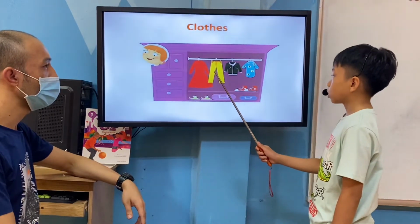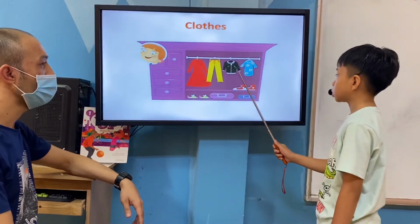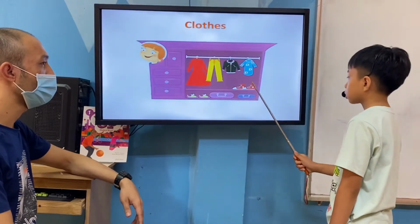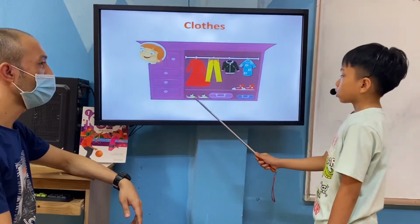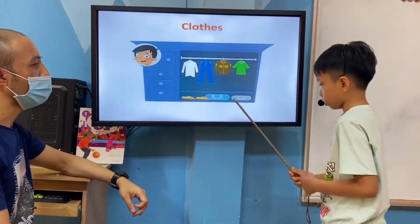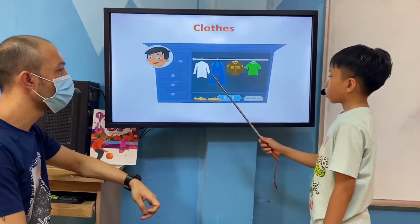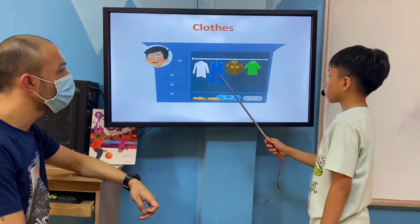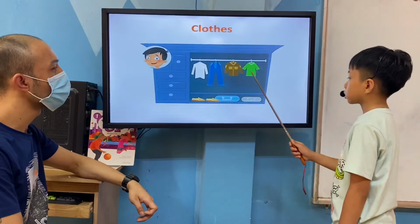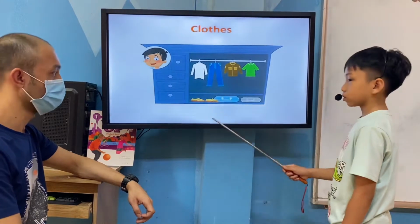Sarah has got a red dress, yellow trousers, black jacket, blue t-shirts, red shoes, and green shoes. Okay, what has Tom got in his wardrobe? Tom has got a white shirt, blue trousers, brown jacket, green t-shirt and orange shoes. Very good.